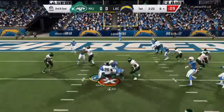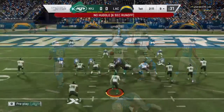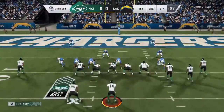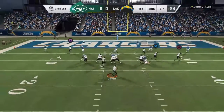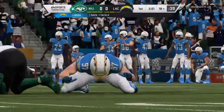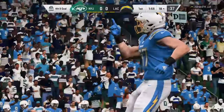On 2nd down, it's Bell. And forget about finding a lane. He barely had time to look up before he was planted in the backfield. Calling a loss of 2 on the play. And that'll make it 3rd and goal. Here's Darnold. And the Chargers rush is going to get there. Down he goes. Credit the sack to Joey Bosa.